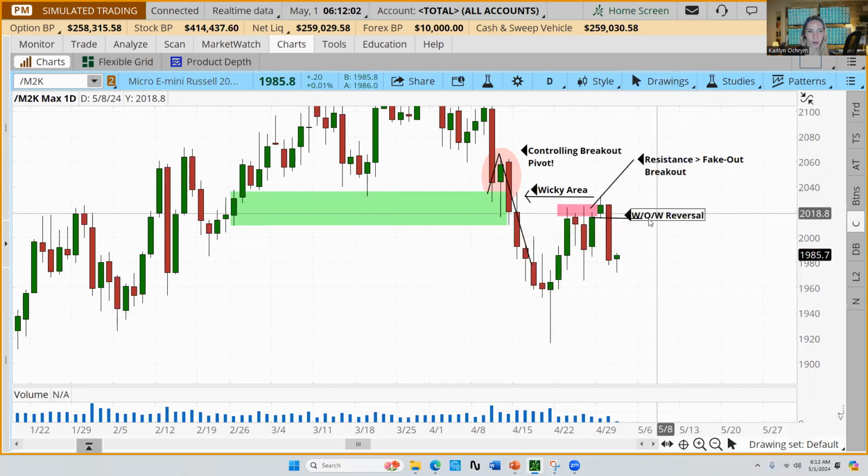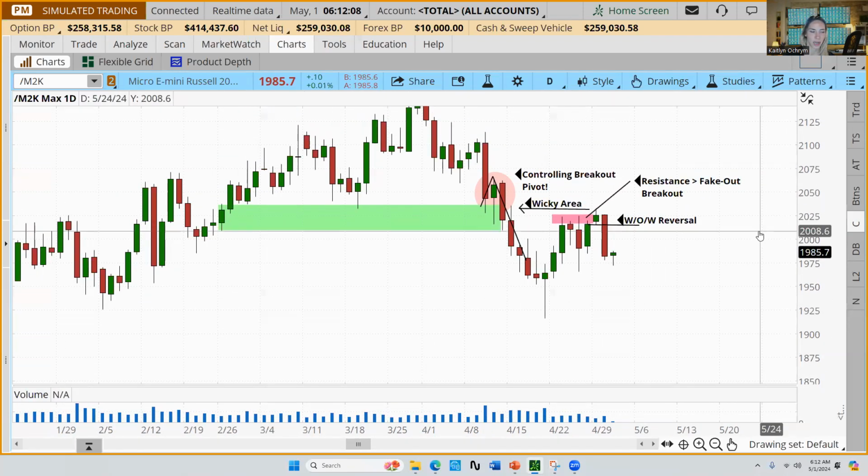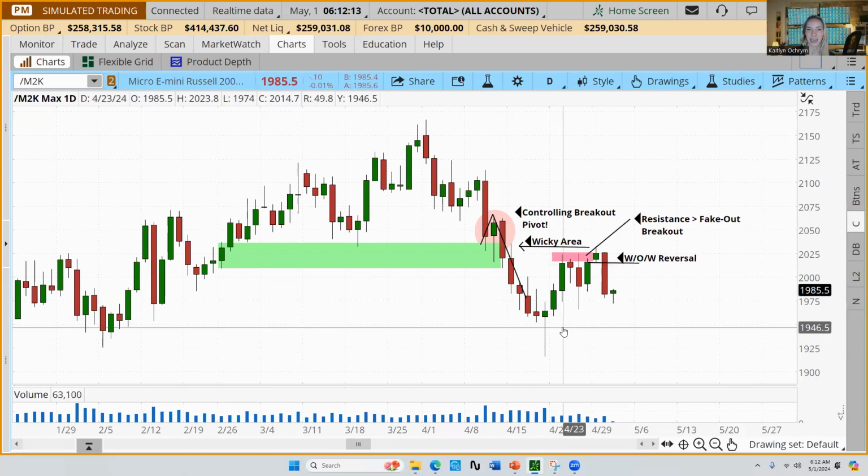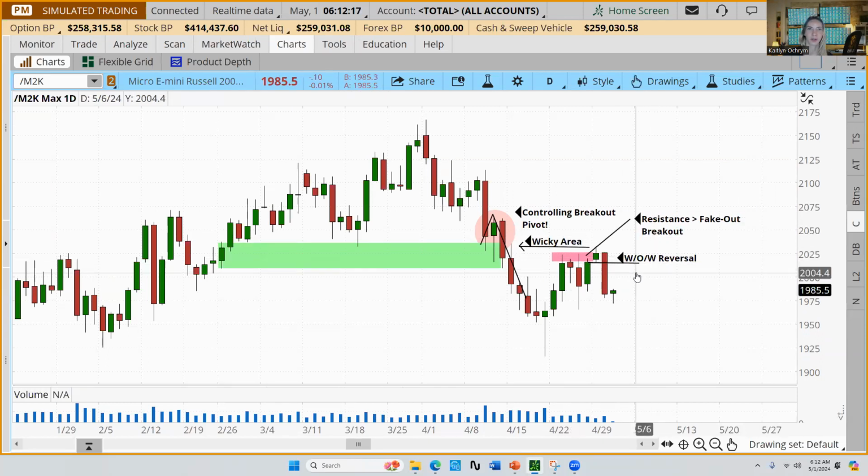So this is a prime example of putting all the pieces together and waiting for these setups to happen once we can implement all of the things that we've learned in the 3-day events leading up to today's live trading room. So then it boils down to, where is our entry point? You use the same information that we do on the daily time frame as you do for your entry point.